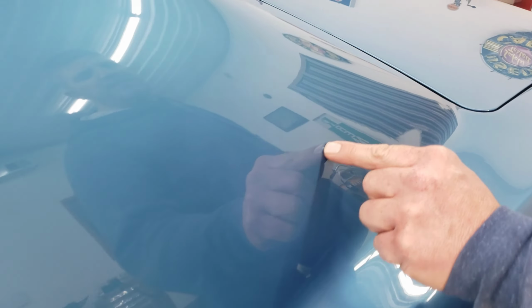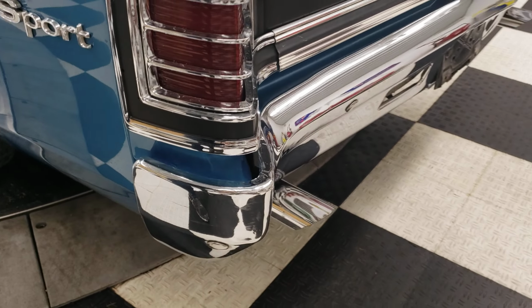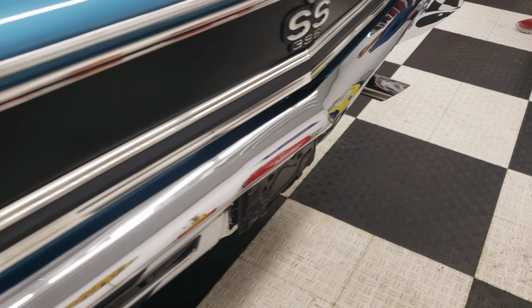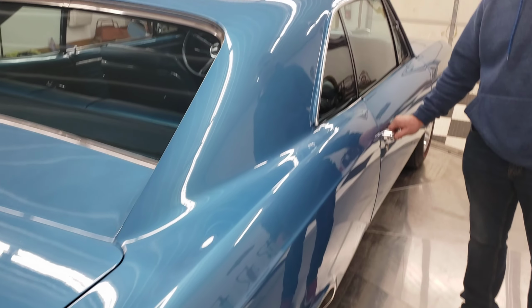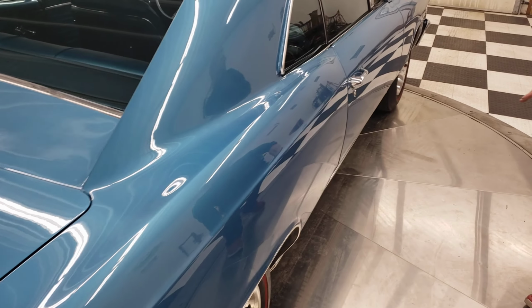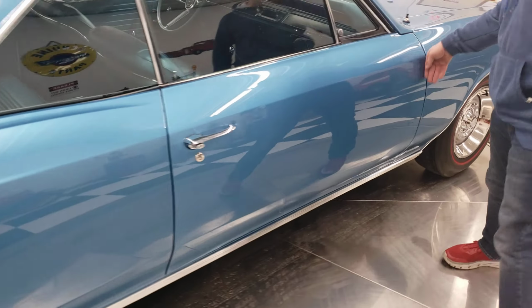Gorgeous, gorgeous car. It's super straight down the sides. The car was a Southern car. It came out of Georgia, I do believe, originally. So that's probably why it's so clean on the bottom side as well as the top side. And we will be posting underneath pictures of this car real shortly. Your door gaps on this car are very nice, front and back.